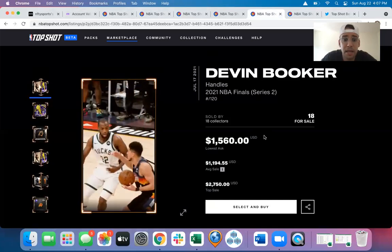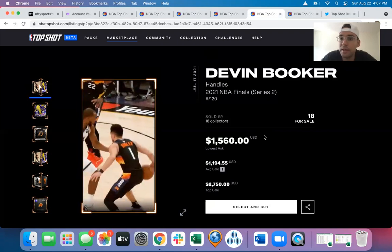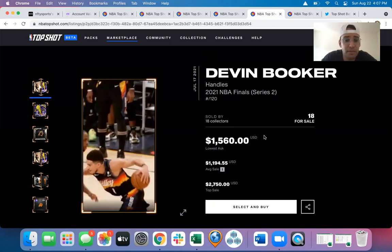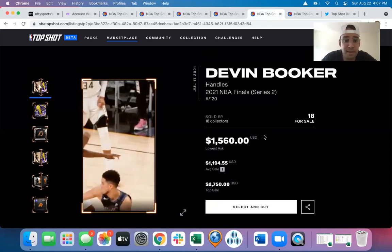But Booker is just one of my favorite players. This is his first ever moment in the NBA Finals. There's only 120 of these minted. They do the slow motion, different filter on this one too. He just is doing work. He drops 40 points this game.